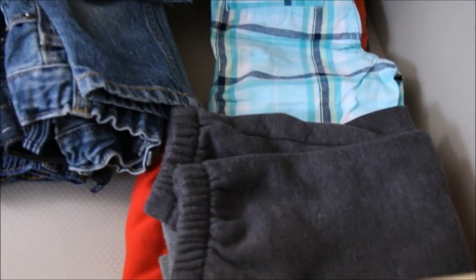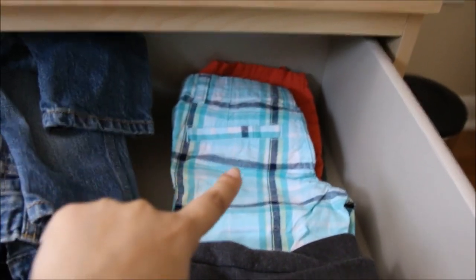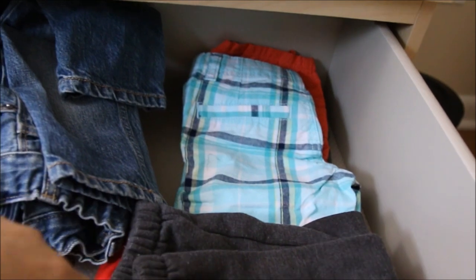And now coming to the third drawer, all I keep in here are his shorts, his jeans, night pants and all.